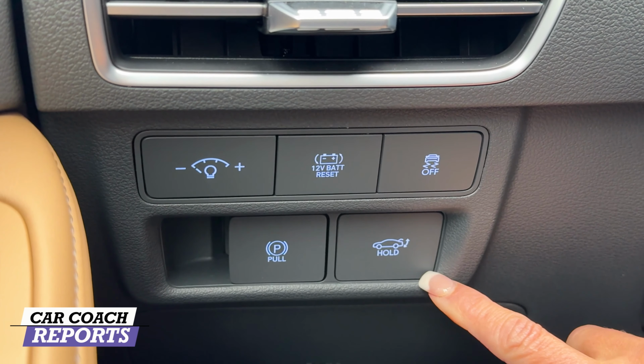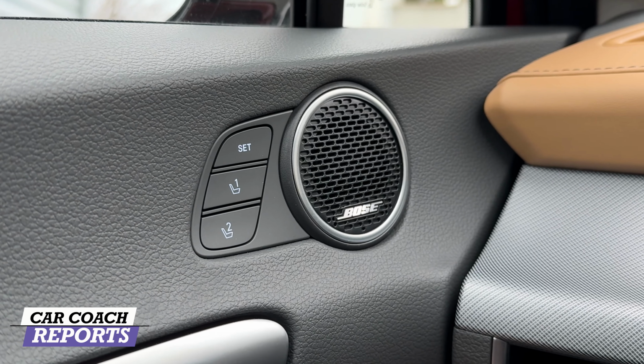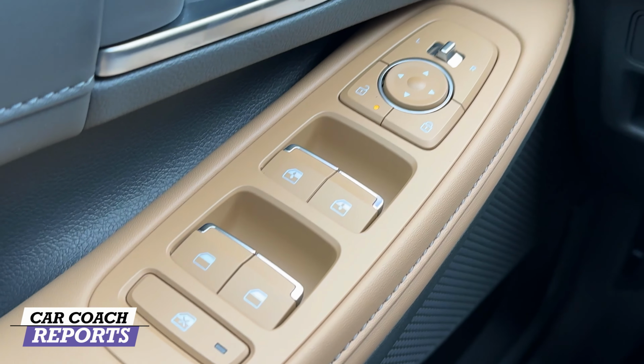Opening the trunk can be done internally as well as externally, and then of course you can reset everything that you need here. On the door is your Bose speaker as well as 2 memory seat settings. Love the modern look of the 2-tone color.